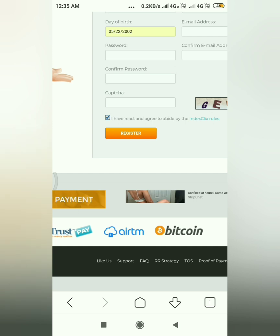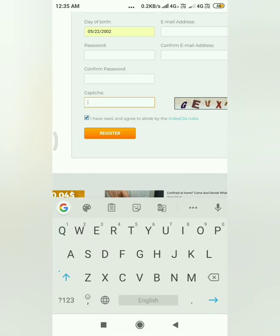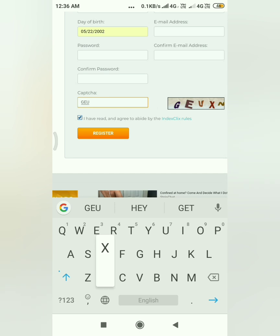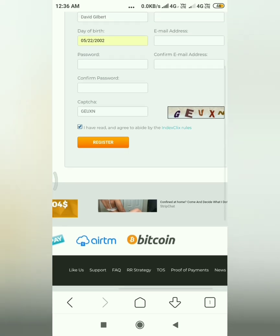Now see the captcha image and put the same words here in the box. Okay. And I have read and agree option, click it, and then the register button. Now click.